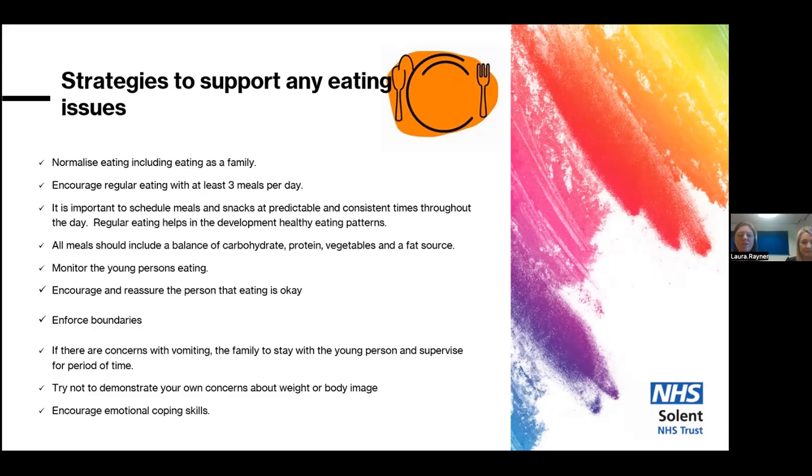And try not to demonstrate your own concerns about weight or body image. Many of us may have insecurities about our own body, but try not to project those concerns onto your child and talk about them so much all the time, especially with young people when they're going through all the changes with puberty and they're finding themselves. They're really, really sensitive to that. I'm not saying don't ever talk about it, but be really mindful about how much of it you are sharing with them about your own body.